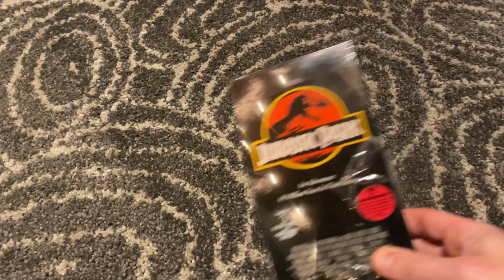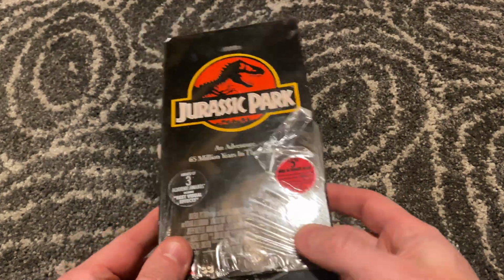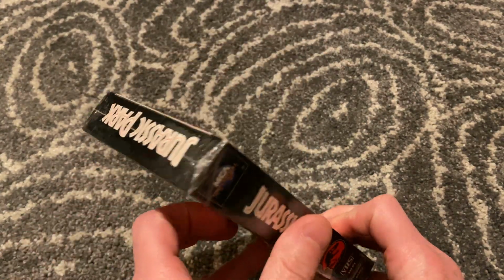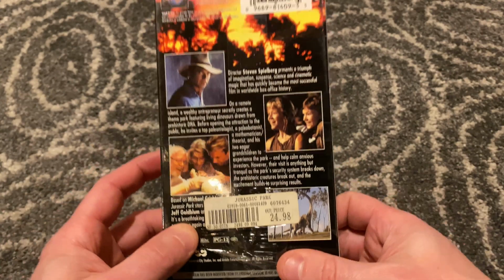Okay, we went to some thrift stores last weekend. Obviously, we got the OG Jurassic Park on VHS. The person took the time to tape this like plastic on here like they knew. Or maybe they just cared about keeping fluid out, I guess. That could make sense too. Anyway, look at that, $24.98.